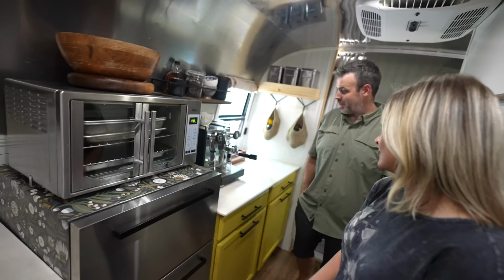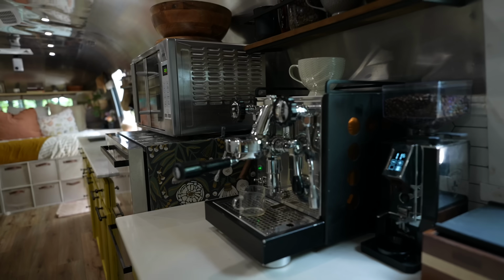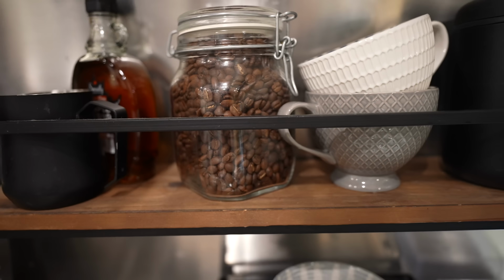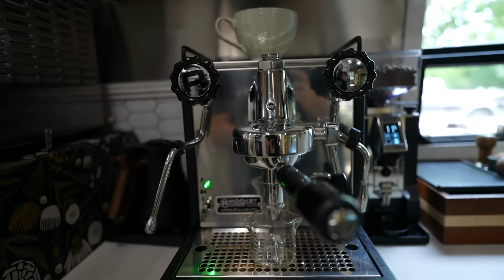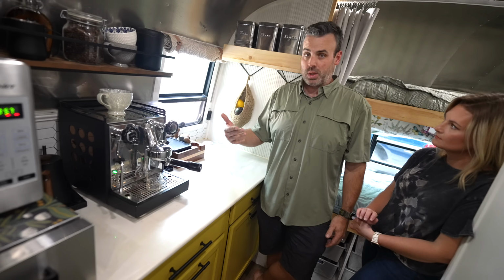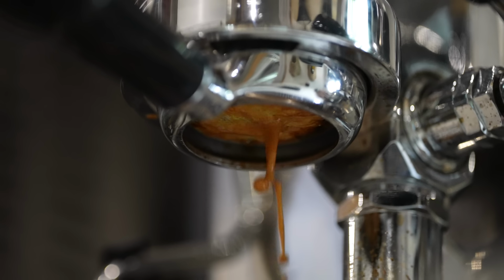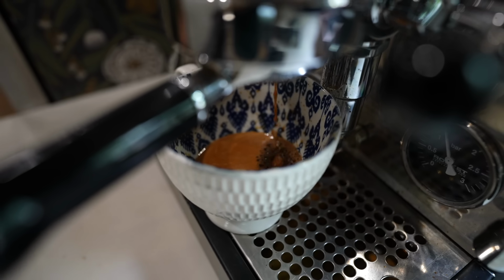I see that you've taken up 10% of your space in here. Yeah, we obviously love good coffee, and we say it all the time. When you shrink your space and you're getting rid of everything, there's only a handful of things. If you truly like it or love it, keep it. So coffee was one of our things. We enjoy making coffee for ourselves, making coffee for everybody else. I took up a 4-foot counter with coffee.